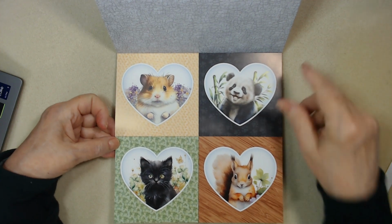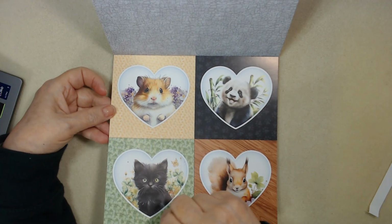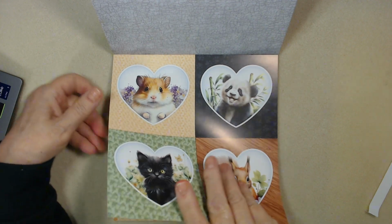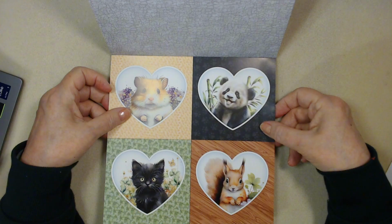Yes, I'm a kitty person. I don't have any right now. I lost my Callie cat last February 1st, almost a year now. Wow. I guess it's about time I go get another kitty. I just don't know.